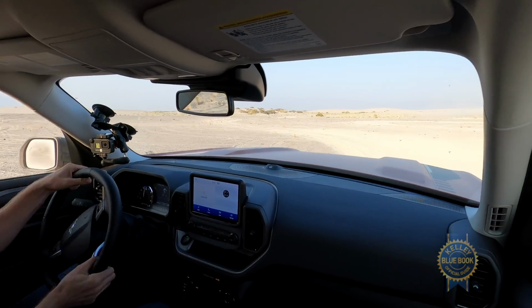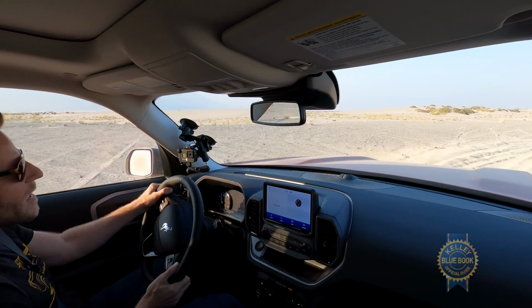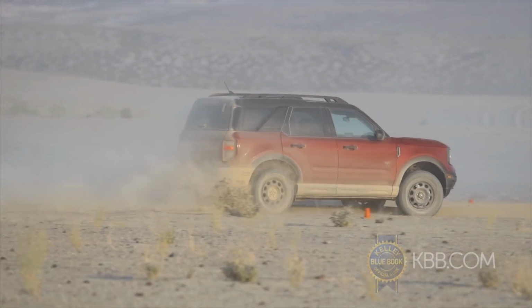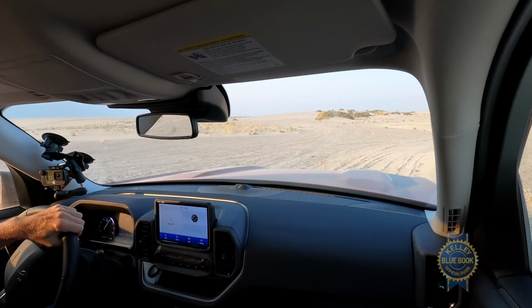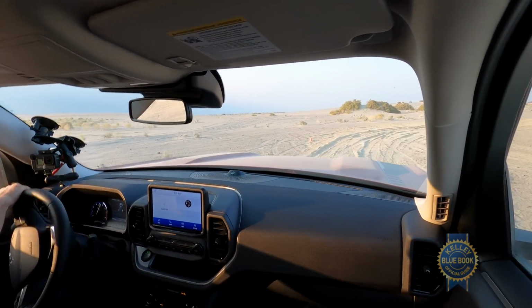Ooh, yes. This is where that left foot braking technique really comes in handy. Oh, yes. This is cool. This is more like a rally car than I would have expected. So cool how you can use weight transfer. Whoa, yeah. A lot of weight transfer. I think the Bronco Sport and I are beginning to have an understanding.